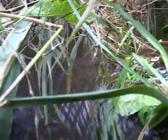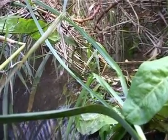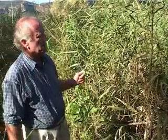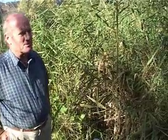A few willow trees there and there. And I've had it said to me that you couldn't get reeds and willows to grow together, that they'd shade them out. Well, I'm a bit confused. Did you plant this willow? I don't know, somehow it grew there. I was around when it grew.